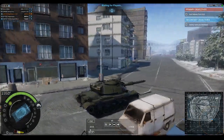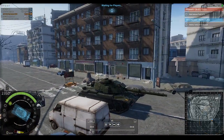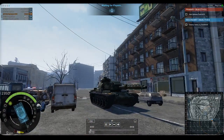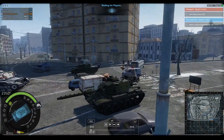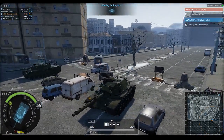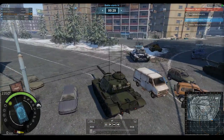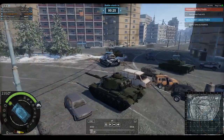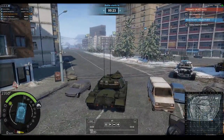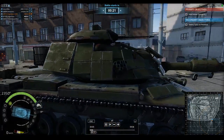Give you a quick look over of the M60 Patton here. Load HEAT. I'm going to load up a HEAT round in this powerful 105mm gun. Alright. Now we're going to talk about the history of the M60. I'm going to begin with the M60 itself.